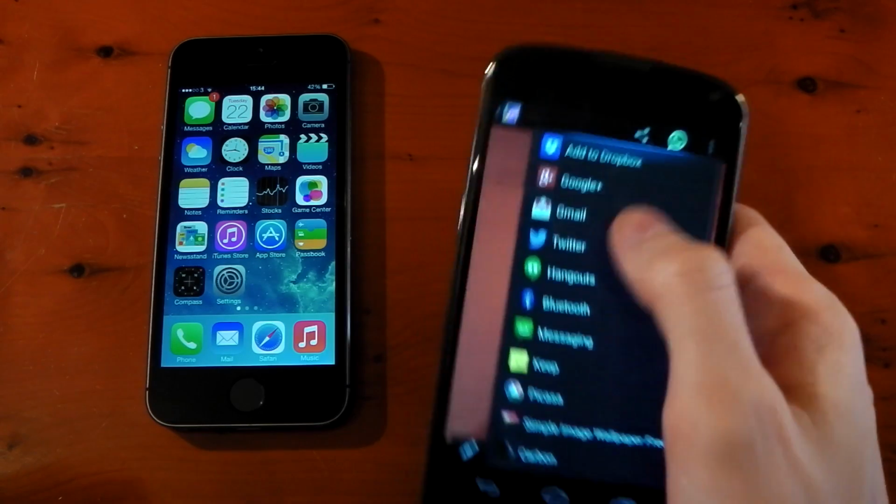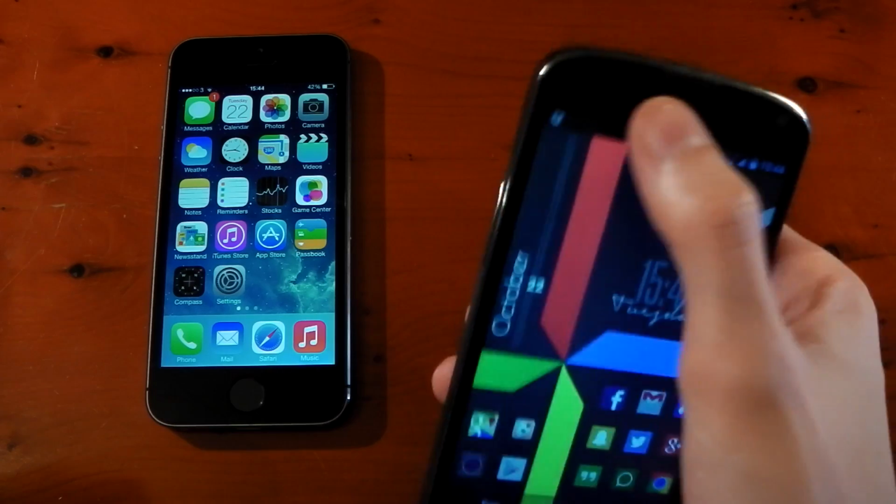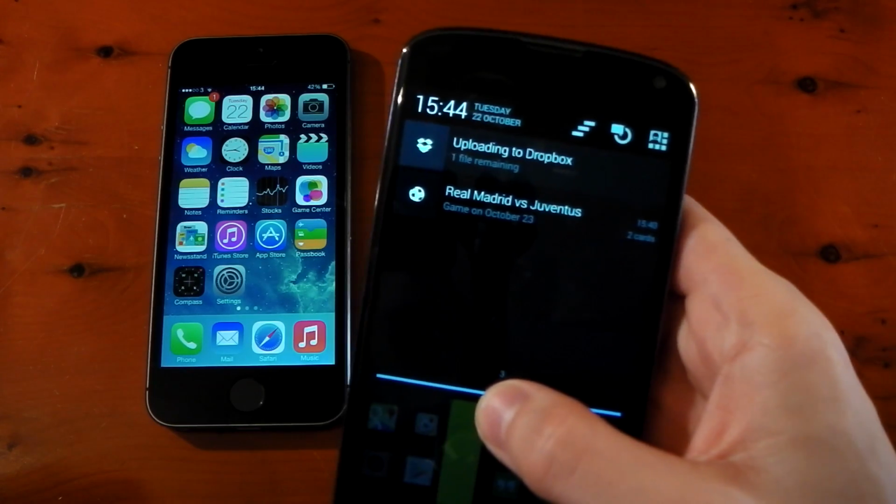Now let's add this to Dropbox. All I have to do is click the add to Dropbox button and press add, and boom, my Nexus is uploading that to Dropbox. You can see that right there.